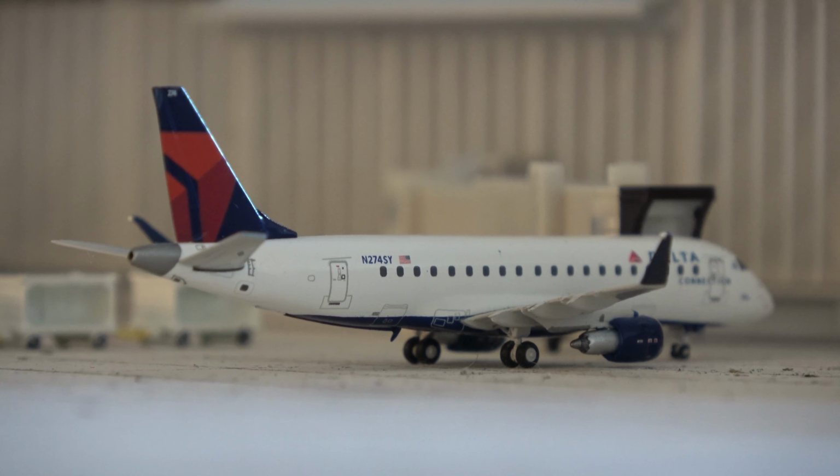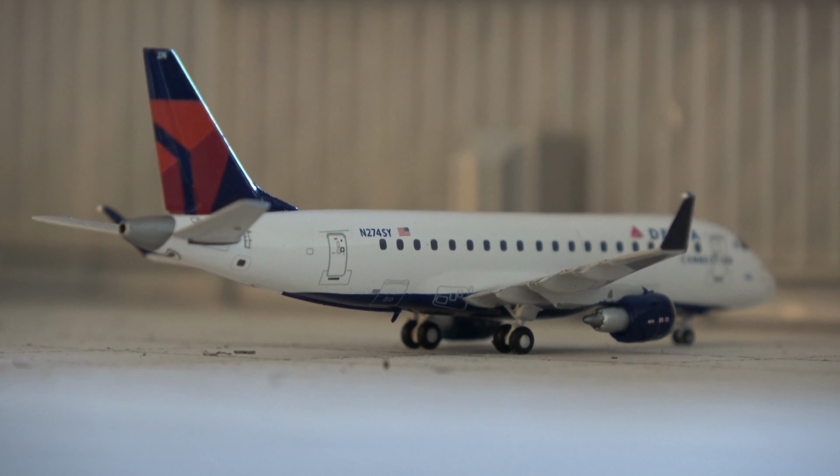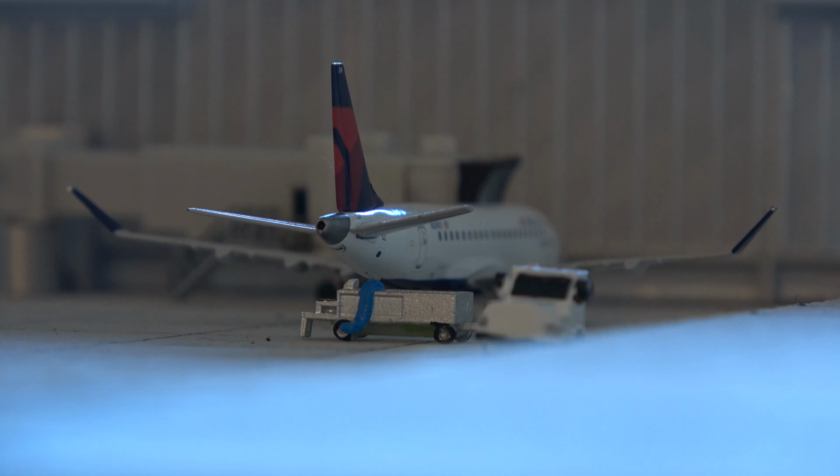Here we have a Delta E175 operated by SkyWest. Again, quite a few of these. This aircraft came in from Omaha Eppley Airfield and we're going out to Fresno. The next E175 came from Twin Falls and we're going out to Calgary. And the final 175 over here came in from Idaho Falls and we're going out to Palm Springs.